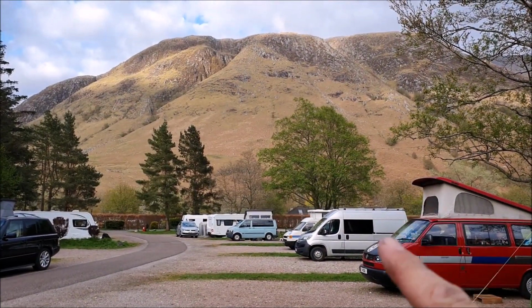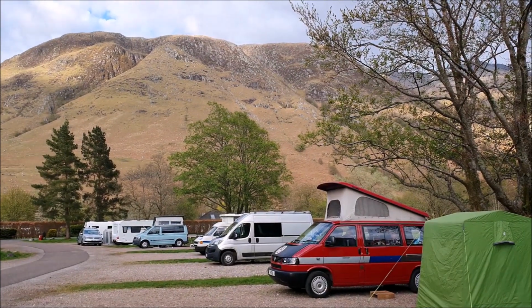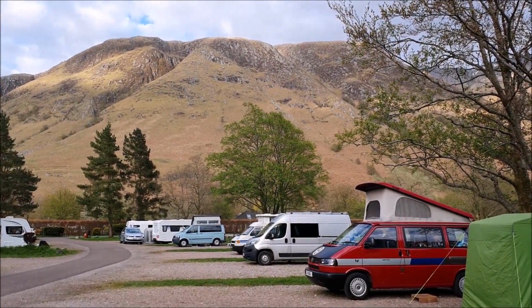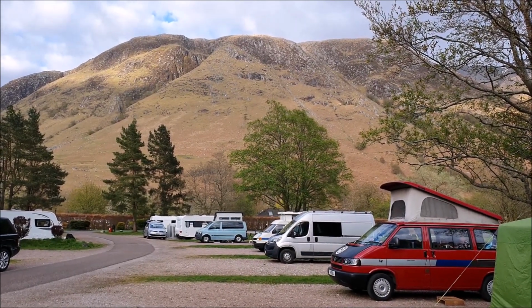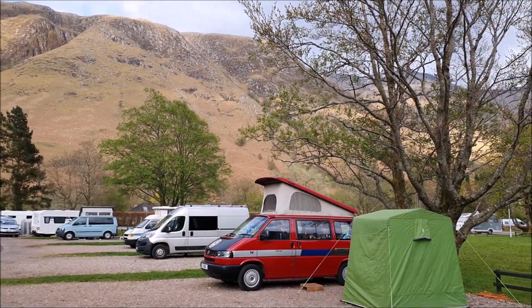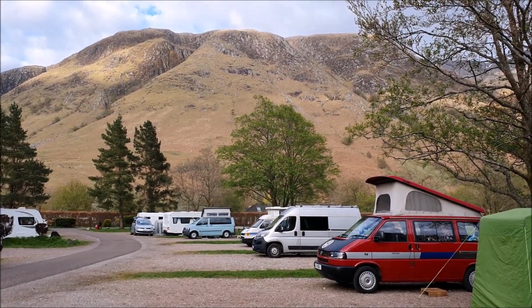That looks so close, doesn't it? As if you could just quickly trot up there after tea. I think it's probably further away than it looks, though. That's not Ben Nevis, though, by the way, is it? That's Ben Nevis over there. But yeah, Baby Ben Nevis.